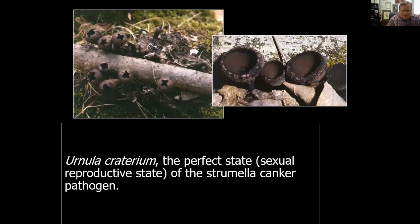One of the things that you might find when you're out walking in the woods is the sexual stage of the fungus Strumella that causes that canker. This is Urnula, or the gray urn fungus, growing as a saprophyte on some dead wood. But it's just another spore stage, or another stage of the fungus that causes that large canker on oaks and some other trees.